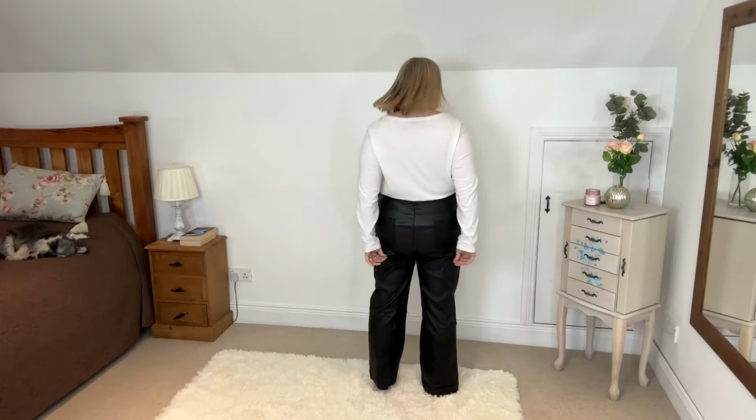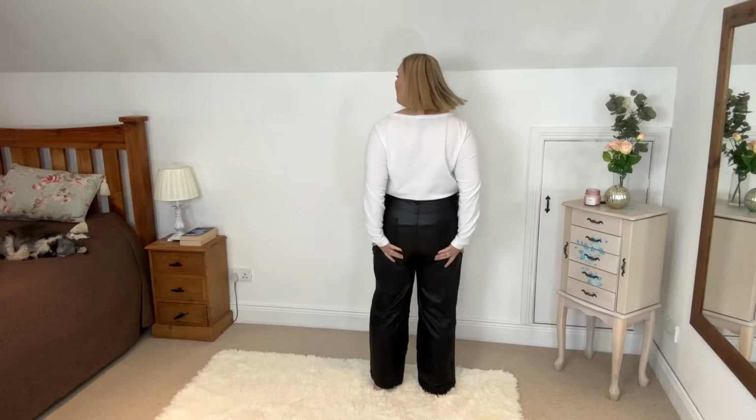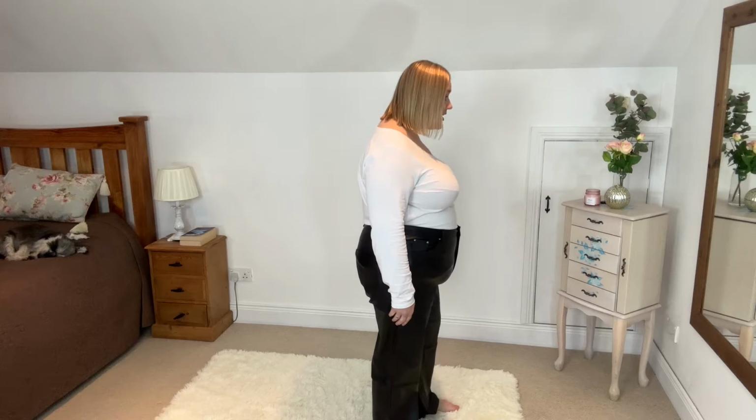I really love this pair. I don't have a lot of fabric at all below the back side. They have a great fit and they're not that shiny. It is literally just the noise that I don't like on these.